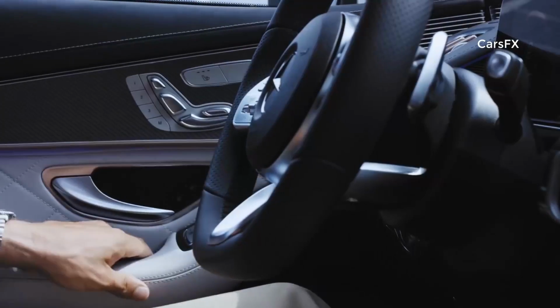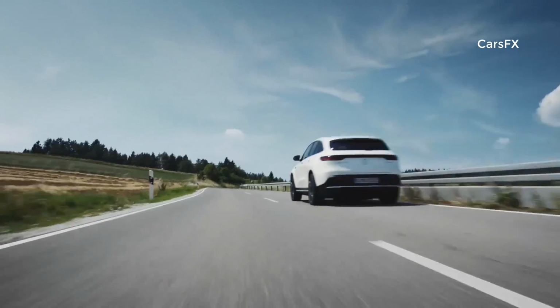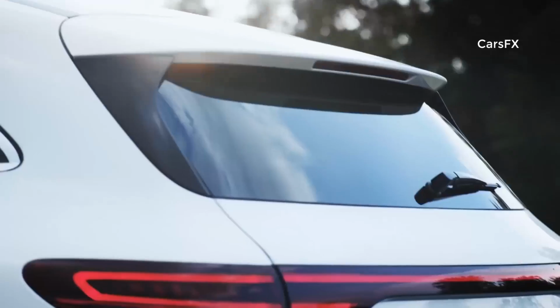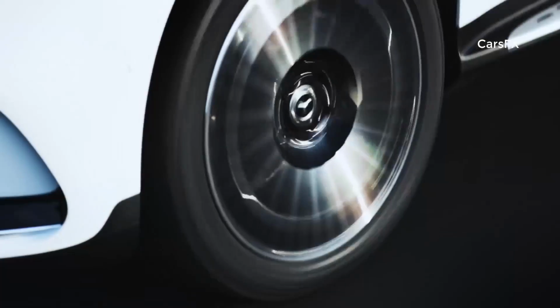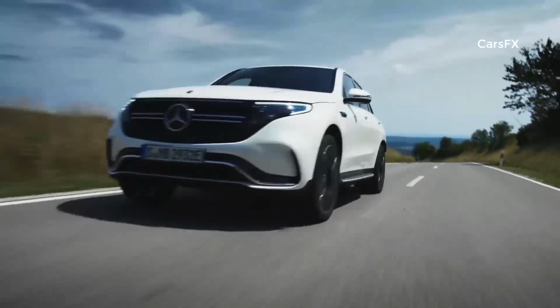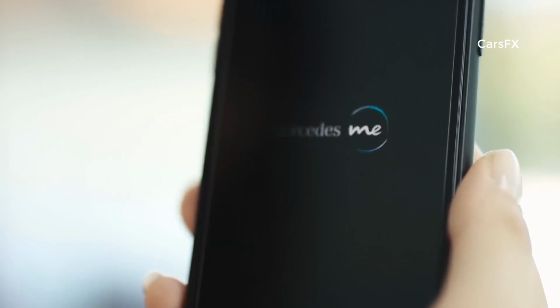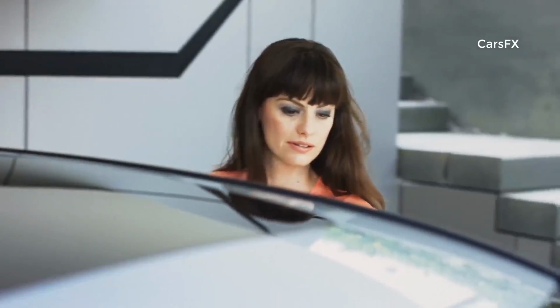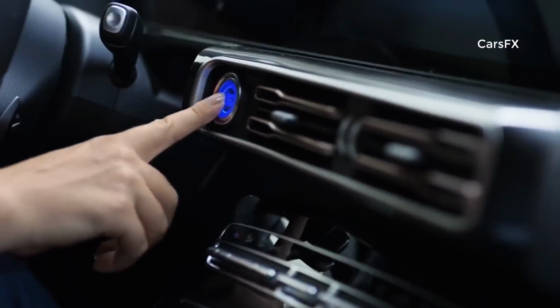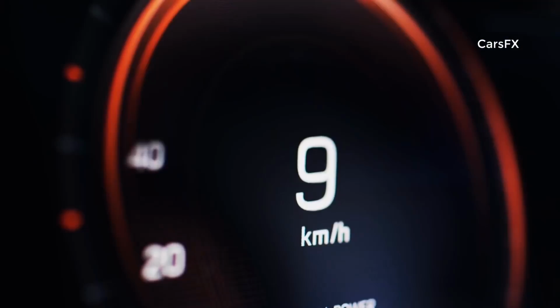Whether it's using your own Mercedes-Benz wall box at home, at work, at a Mercedes-Benz dealer, at a highway rapid charging station such as Ionity, one of Europe's most powerful rapid charging networks, or on a public car park. How do you find these charging stations? It's simple. With EQ-optimized navigation, you'll be taken to one in no time.